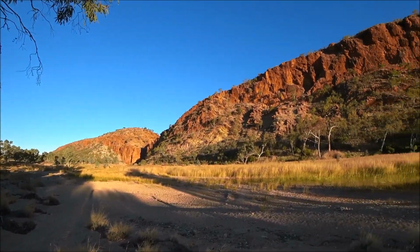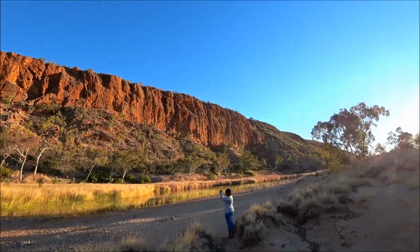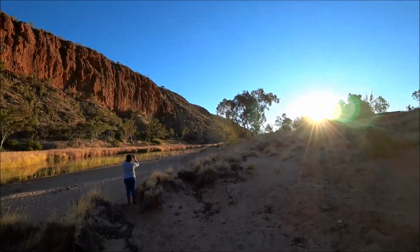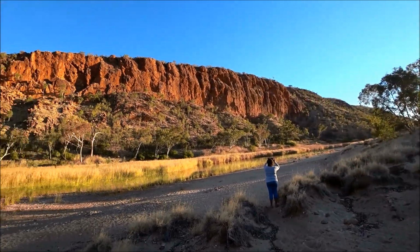Just everywhere, these MacDonnell Ranges, guys. It doesn't matter where you go, you just get a spectacular view. You really do. Ros is getting some nice photos with the iPhone.